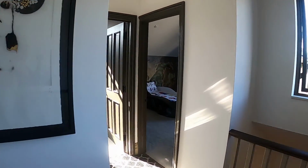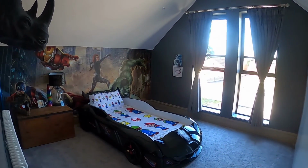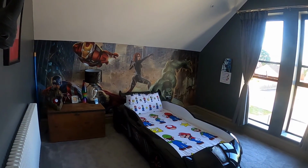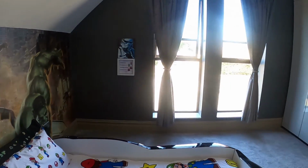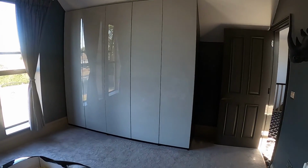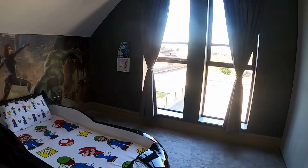Coming back across the landing space here, we come through to bedroom number 3 at the front of the property, and of course we've got that wonderful window there at the front, just letting all of that natural light through into the room. We've got the range there of fitted wardrobe cupboards as well, and we've got plenty of space in here for a double bed.